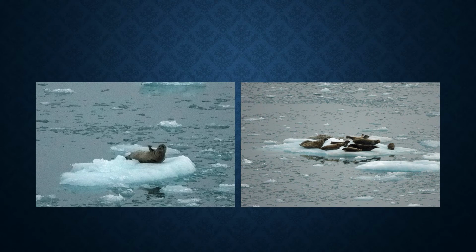Another thing that was somewhat surprising to me as we approached the Hubbard Glacier, the number of seals that we could see was a pleasant surprise. The smell that accompanies them was a less pleasant surprise, but they were just really adorable, and it was awesome to get to see them.